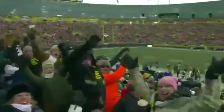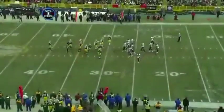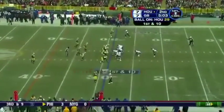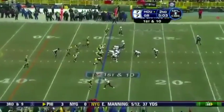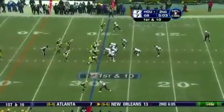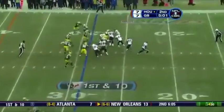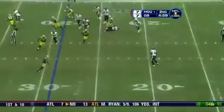Electric atmosphere here in Green Bay. Our game is tied at 7 apiece. Gus Johnson, Steve Tasker with you as the Texans come to the line of scrimmage. First down at their own 29. Leach and Slayton in the backfield. Play fake, shot, bootleg, looking, fires for everything.